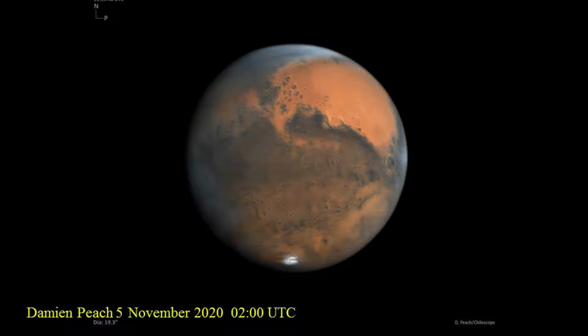Its orangey red colour will be quite obvious in binoculars or a small telescope. Here is a lovely image of Mars taken by Damien Peach on the 5th of November 2020. This is a typical telescopic view, showing the pinkish disk with greyish markings, the shrinking south polar ice cap at the bottom, and some haze over the north polar region.